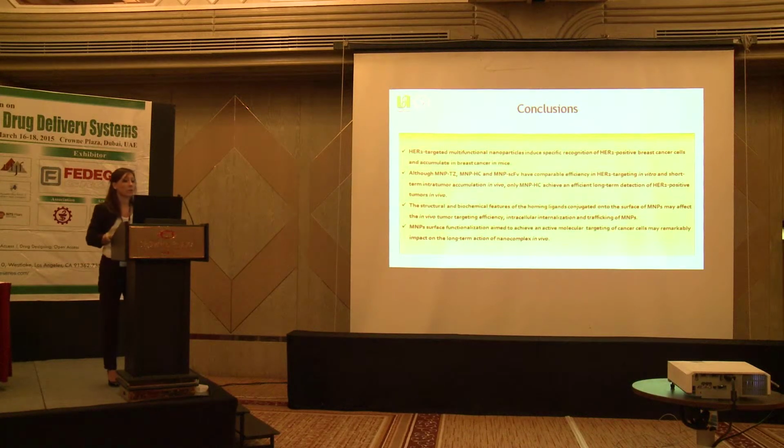Then we concluded that, first of all, multifunctional nanoparticles bioengineered with anti-HER2 molecular ligand induce specific recognition of HER2-positive breast cancer cells and accumulate in breast cancer in vivo. Then, although different types of anti-HER2 molecular ligands revealed comparable efficiency in targeting HER2 in vitro, they show difference in vivo. We have seen that half-chain and single-chain fragment variant conjugated nanoparticles were able to optimize the targeting efficiency in vivo when compared to nanoparticles conjugated with entire trastuzumab, and in particular, only in case of half-chain nanoparticles, we could achieve an efficient detection of HER2-positive tumors at 48 hours post-injection.